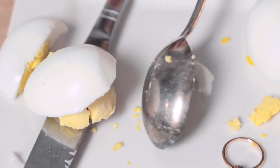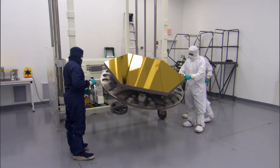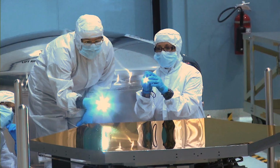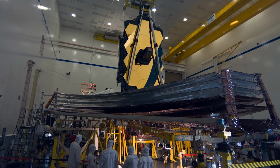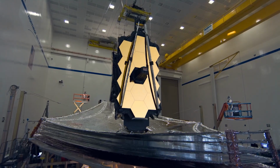Silver might be great at reflecting infrared light, but it tarnishes so easily. Not only does gold reflect more infrared light, but it is also one of the most unreactive metals. It is too durable to oxidize and decay in space, and it is certainly Webb's best chance at seeing the cosmos.